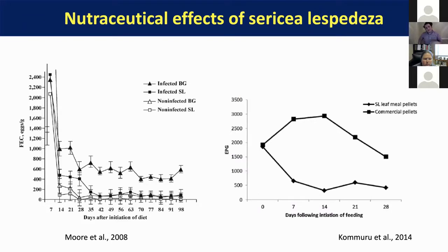So it's clear that Sericea lespedeza has the ability to decrease fecal egg counts. And this has been demonstrated a number of times in different research experiments. And we have come up with a comprehensive idea that Sericea lespedeza could be an alternative to control parasites and improve animal performance in the Southeast.